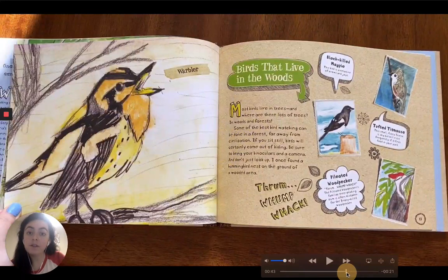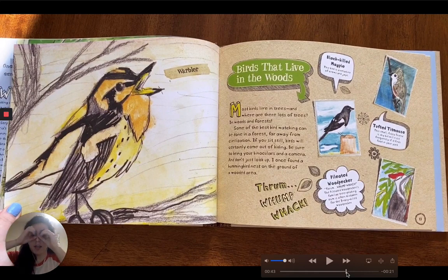Birds that live in the woods. Most birds live in trees, and where are there lots of trees? In woods and forests. Some of the best bird watching can be done in a forest far away from civilization. If you sit still, birds will certainly come out of hiding. Be sure to bring your binoculars and your camera. And don't just look up. I once found a hummingbird nest on the ground of a wooded area.